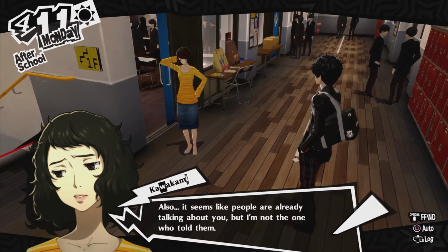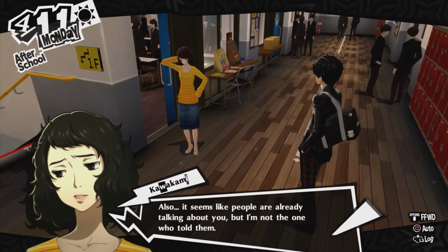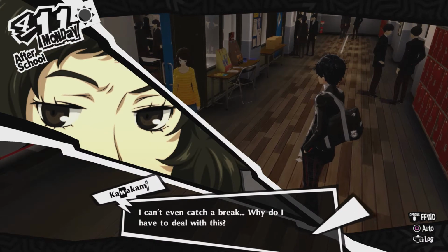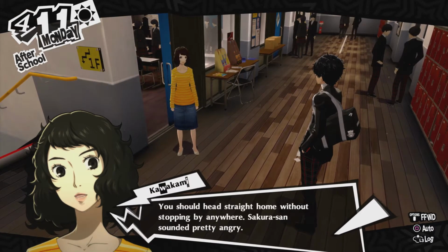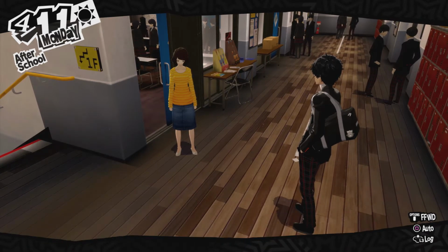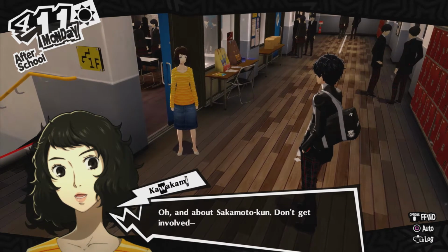Also, it seems like people are already talking about you, but I'm not the one who told them. I can't even catch a break. Why do I have to deal with this? You should head straight home without stopping by anywhere. Sakura-san sounded pretty angry. Oh, and about Sakamoto-kun, don't get involved.